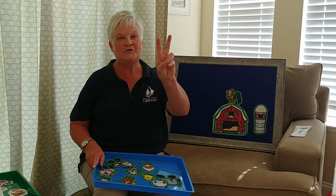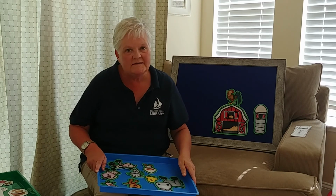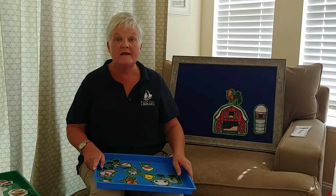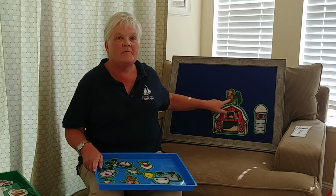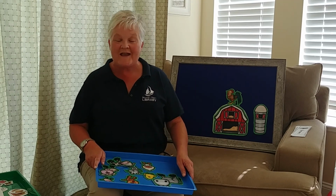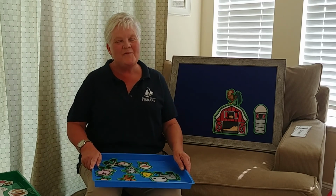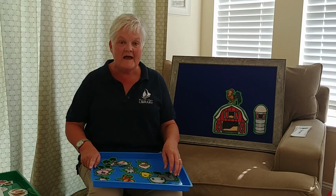1, 2, 3, 4, 5. Old MacDonald had a farm, E-I-E-I-O. And on that farm he had a rooster, E-I-E-I-O. With a cock-a-doodle here and a cock-a-doodle there, here a cock-a-doodle, there a cock-a-doodle, everywhere a cock-a-doodle. Old MacDonald had a farm, E-I-E-I-O.